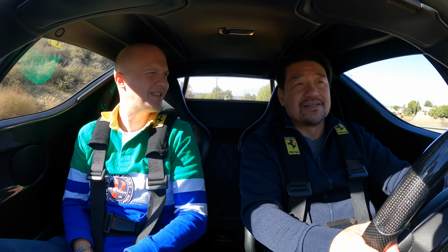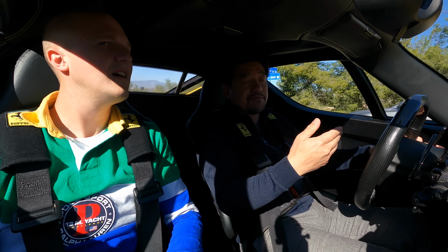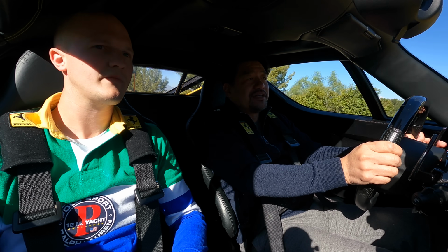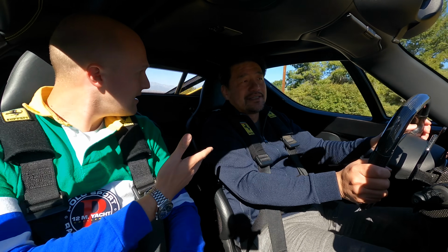Is a yellow 288 GTO a thing? Do those exist? Well, the factory never painted one yellow. Okay, because they were all red, right? They were all red. But you never know. They do special stuff for special people, like the Sultan of Brunei. They did a black one for him.